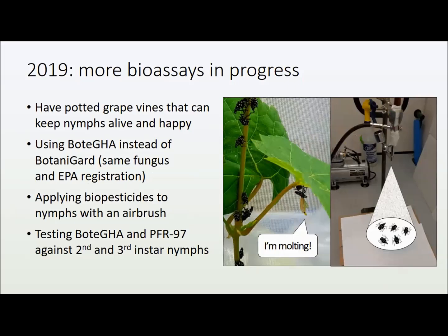And so we've improved upon that for this year. I have experiments going on as we speak, but we have potted grapevines in our quarantine, and the nymphs do seem to love them. And we get nymphs molting, showing that they're getting the food that they need. And instead of BotaniGard this year, we're using Botanigen, but again, it's that same strain, GHA. And we're using what's called an airbrush to spray nymphs directly. This is just a cartoon image on the bottom, but this is the airbrush gun on the right.